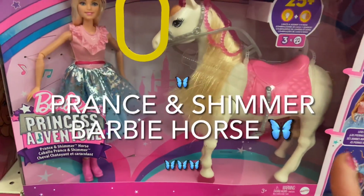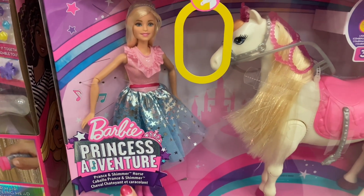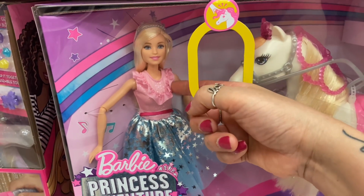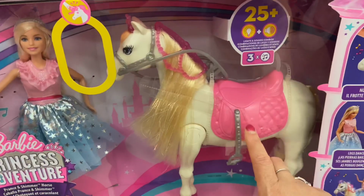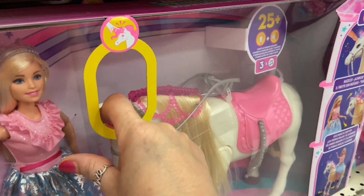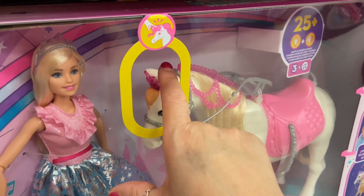So here is another kit called Barbie's Princess Adventures. And in this kit, you're gonna get Barbie, and her hair is fantastic. She's got articulated joints, but you know what's good about this? This is a fantastic horse. So I'm thinking if you hit the horse like this, see, you're able to push it down and up.